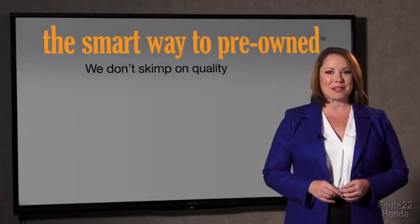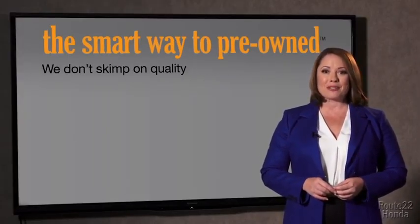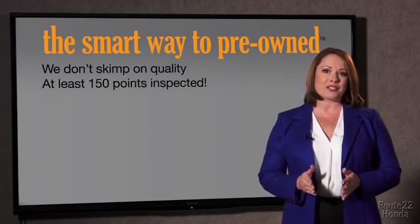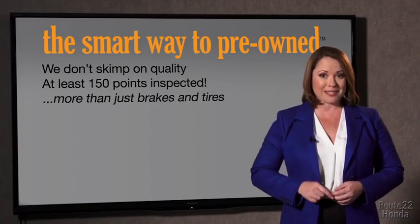That's why we don't skimp on quality. All of our pre-owned vehicles go through at least a rigorous 150-point inspection, checking more than just brakes and tires. Look, the best thing I like about Smart Way to Pre-Own, besides the great price I got, is that I know I bought a good car.